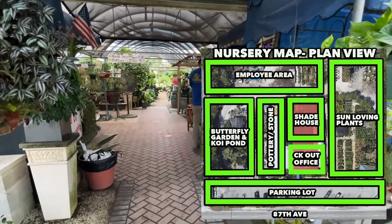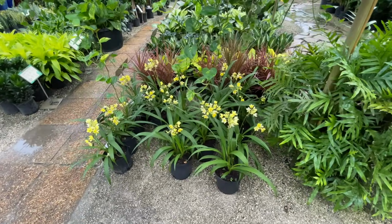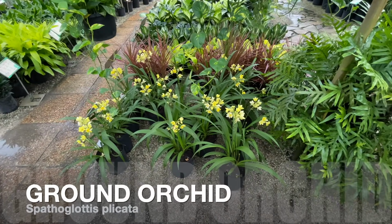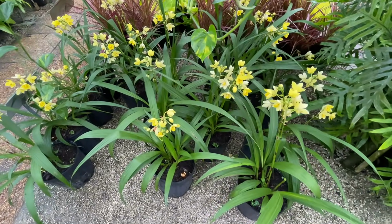at Galloway. Now we're in the shade house. Here we are coming upon some yellow ground orchids. Those are great. They can do well in sun or partial shade.